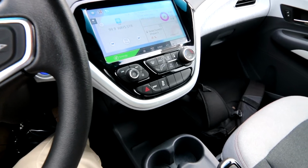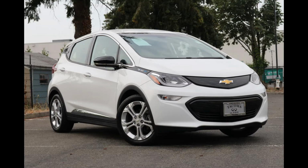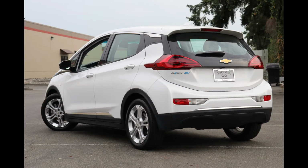Today I'm going to tell you about this beautiful 2019 Chevy Bolt LT that we have for sale. This is a one-owner clean Carfax vehicle we acquired off lease from GM Financial.